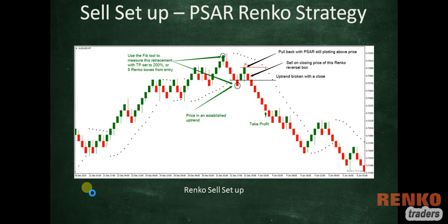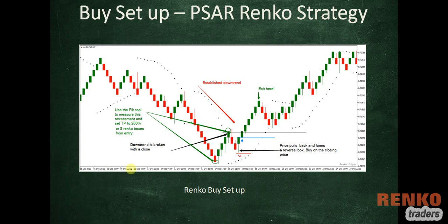So this is the buy setup for the Parabolic SAR. As you can see, you have an established downtrend here. Prices are moving consistently lower with strong bearish Renko boxes being printed. Then you have a small uptrend being established here, and this last Parabolic SAR is broken with the closing price. It's marked by the circle here. Soon enough, you have prices falling back again.